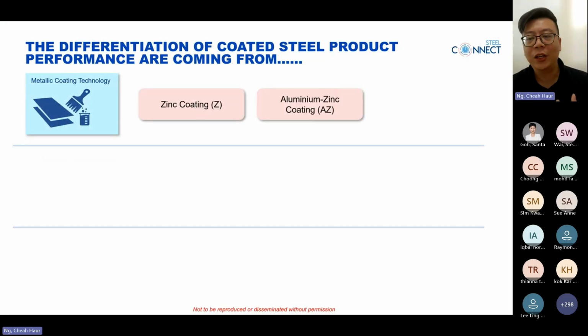Okay, the differentiation of the coated steel product in terms of performance depends on 3 criteria. The most important criterion is the coating technology that you choose. Either you choose zinc or aluminum zinc, which means you select Z or AZ technology, the product for your project, which will give the differentiation of performance.